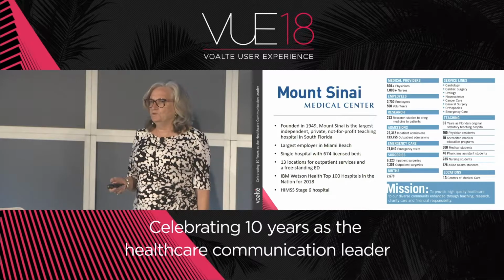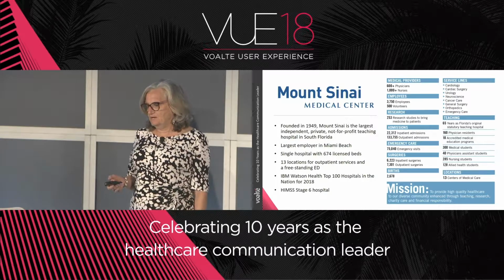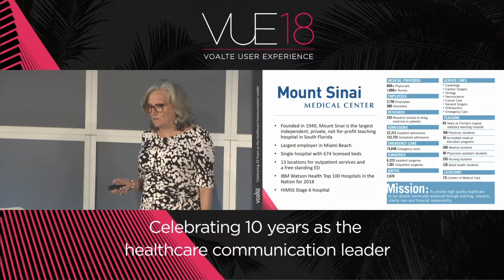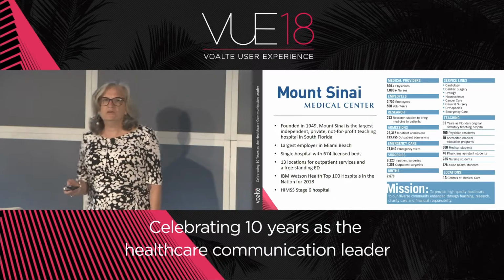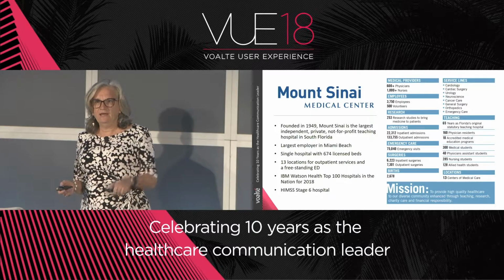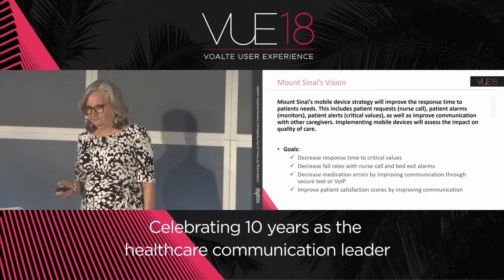And this year, we were recognized by IBM Watson for one of the top 100 hospitals in quality improvement. We're also HIMSS Stage 6 in both the hospital and in the ambulatory site.